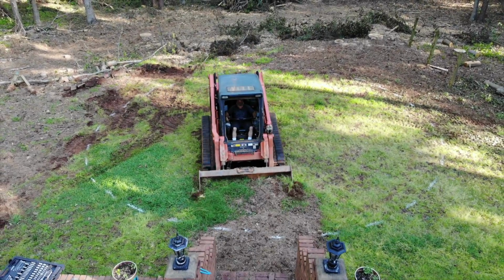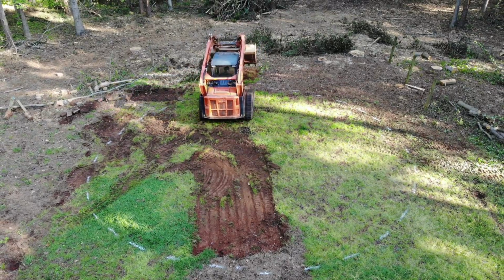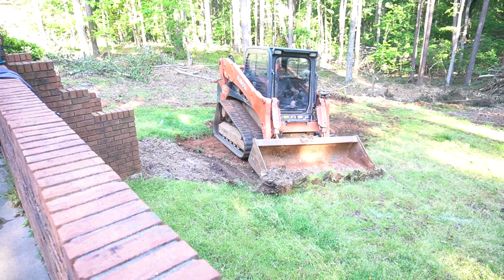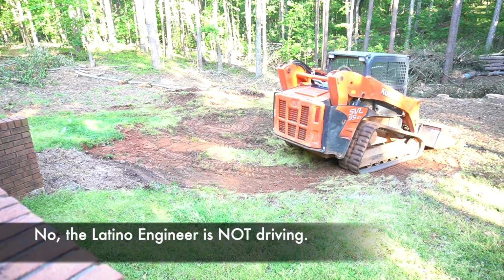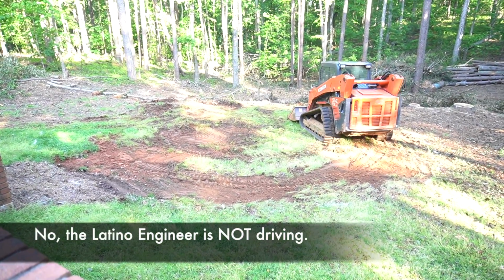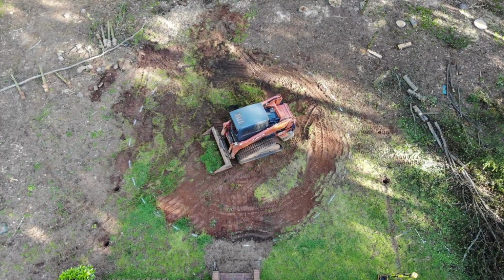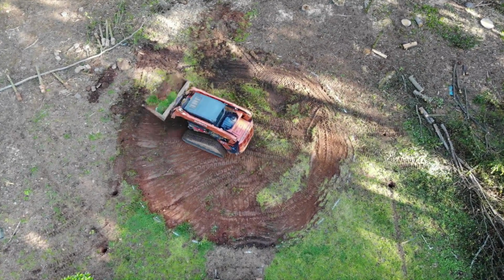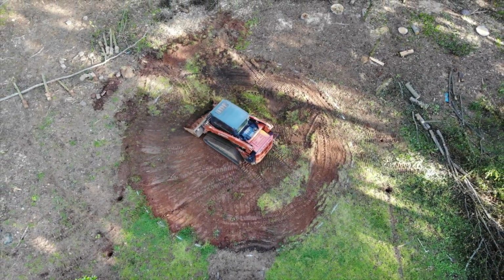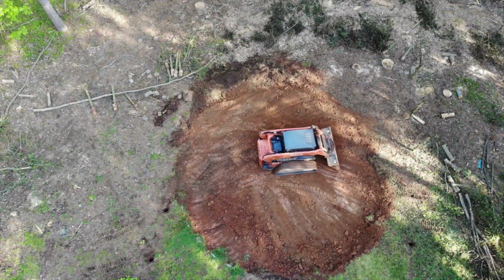And while I'm over here hoping and dreaming, the Latino engineer is fast at work with other plans. Soon after the trees were taken down, it was off to the next plan. The Latino engineer wanted to make sure the kids had a fun place to hang out while we do all these renovations, so it was time to install a pool.